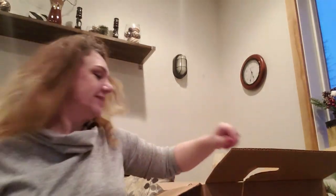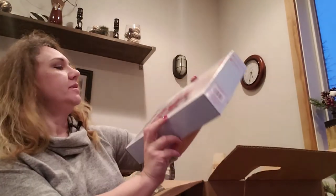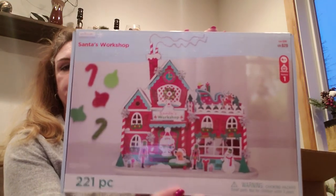Another snowflake. And we have another winter carousel. And we're not focusing again. There we go. And we have another Santa's workshop. There we go. And that's it.